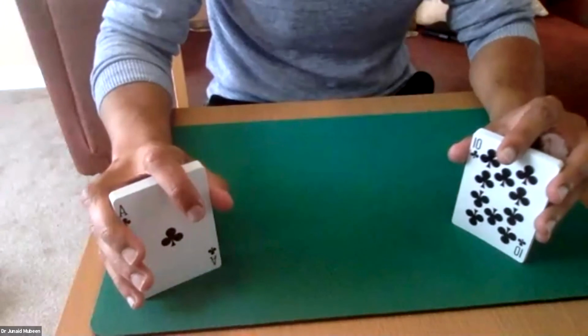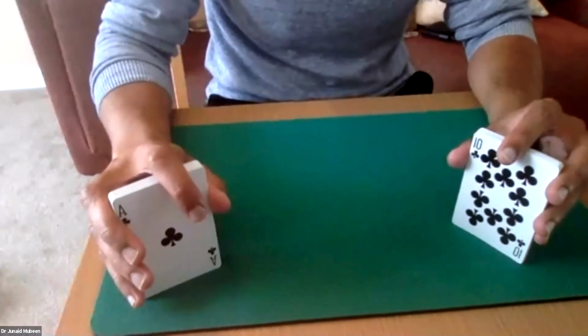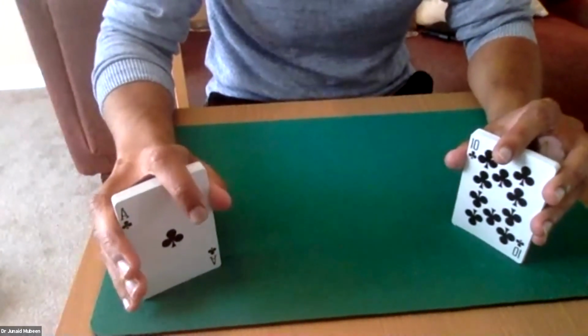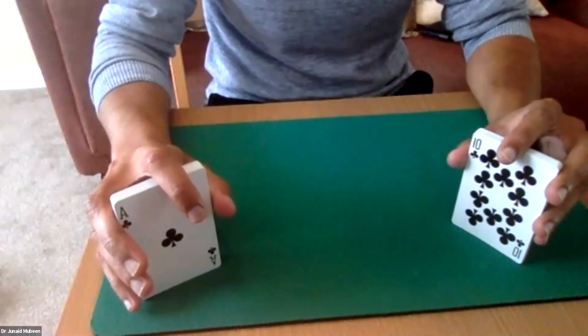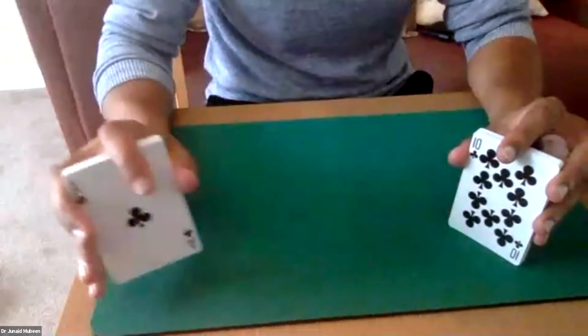Some of you are saying 54. If you include the jokers, that's 2 jokers, makes 54. But I've left them out. So it's 52 because that's 13 times 4, right? 13 different numbers, 4 suits for each one.